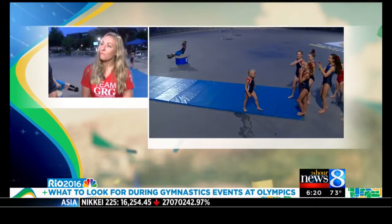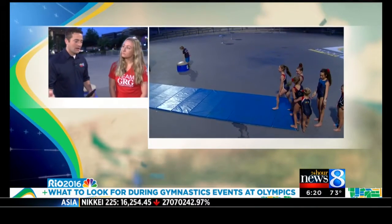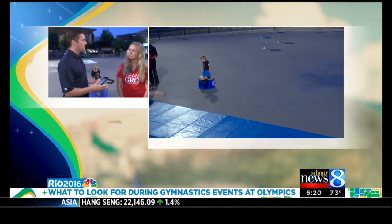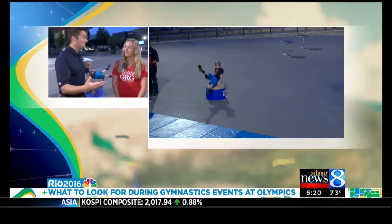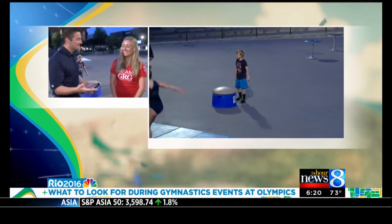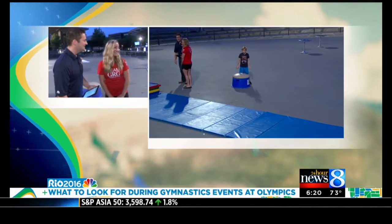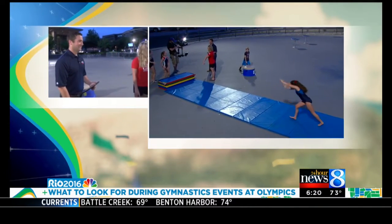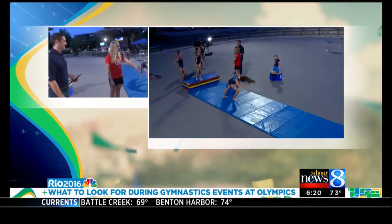When we see these gymnasts out there in the Olympics, obviously they're the best, but what are you looking for from them? I mean, a pointed toe, when someone says they stuck the landing, but they moved a little bit. What is sticking the landing? So sticking the landing, Ellie, you want to show us a back tuck here? Show us a back tuck. It's okay.